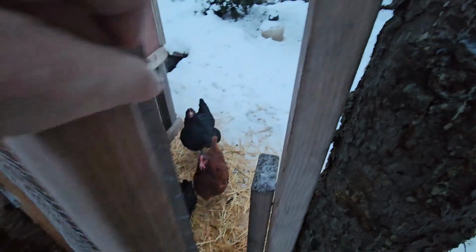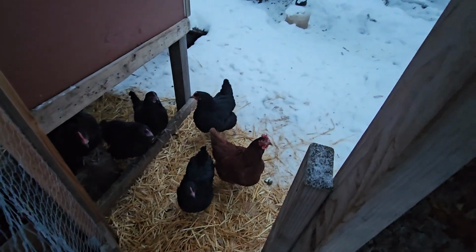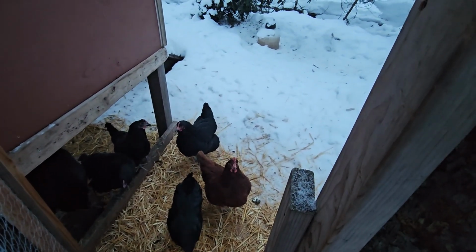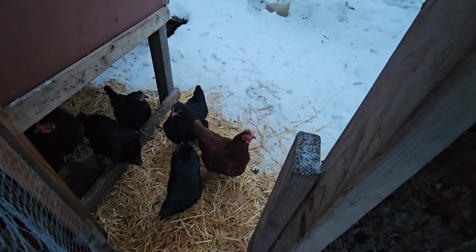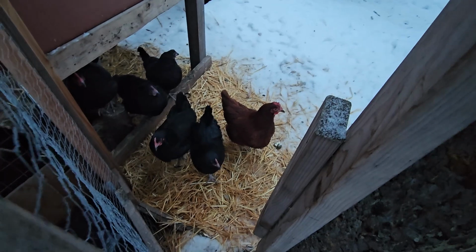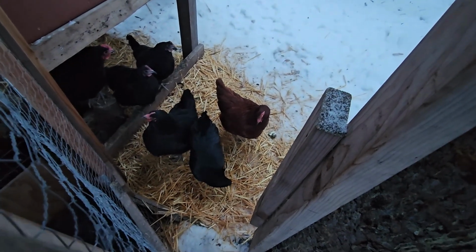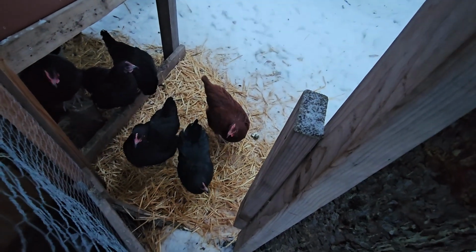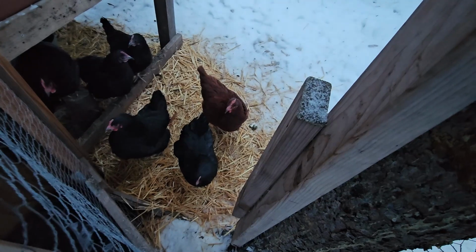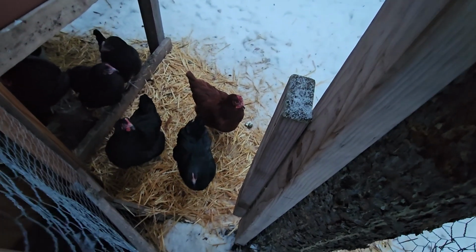Good morning, ladies. How are you this morning? The rest of the United States is really, really cold, and this morning we're at 32. Look at how well the black Australorps there, the black beauties as Karen likes to call them, have feathered out since their molt. The red hens are looking good too. Chickens are doing surprisingly well.